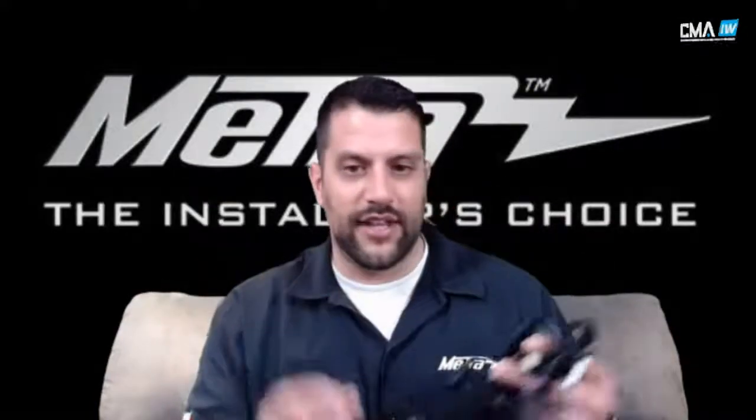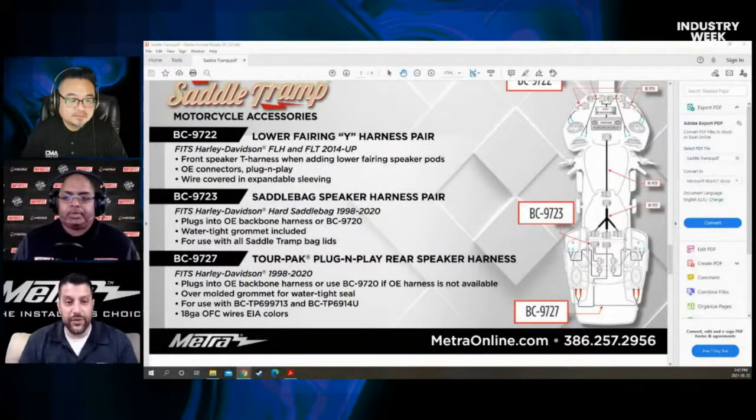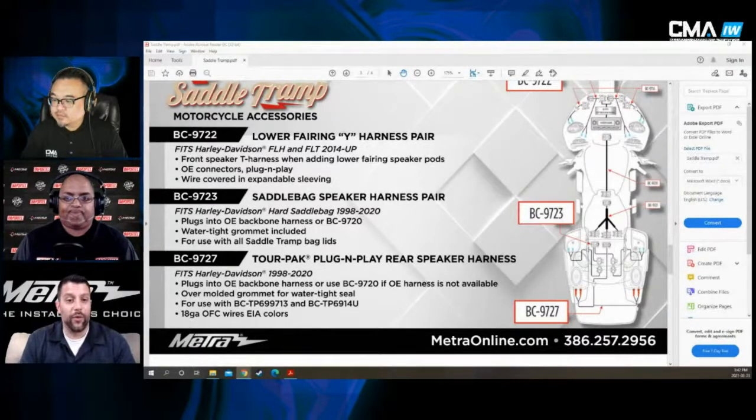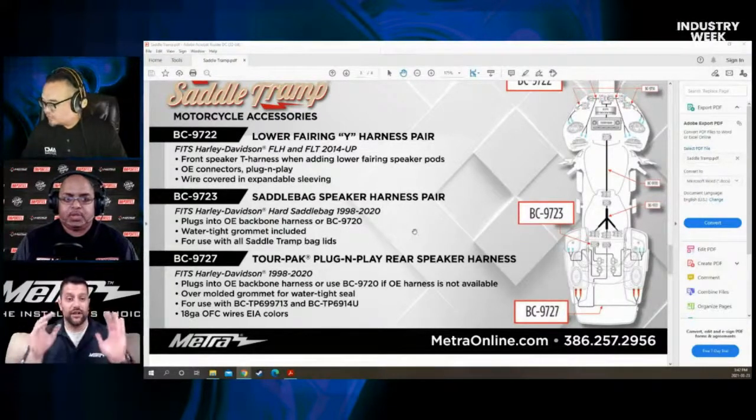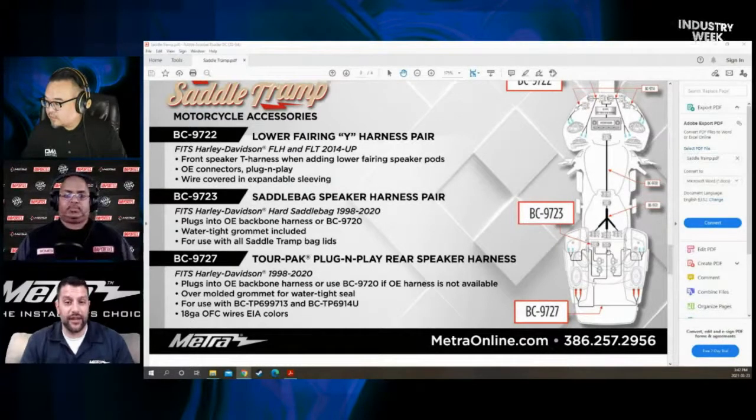We'll just scan back to that slide there for a second. So the BC 9722 is a lower fairing Y harness, front speaker T harness when adding lower fairing speaker pods. It's OE connectors, plug and play, and the wire, of course, is covered in expandable sleeving, making it really nice to run along all those wires on the frame of a motorcycle. And below that is the BC 9723, which I showed you here, and that's a saddlebag speaker harness, and that plugs into the OE backbone harness of a BC 9720, which I showed you as well, and that is for the use of our Saddletramp bag lids.